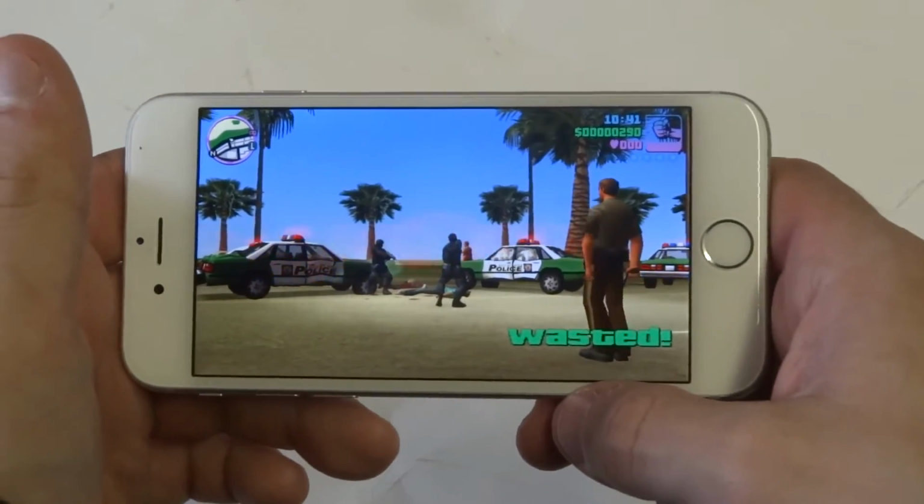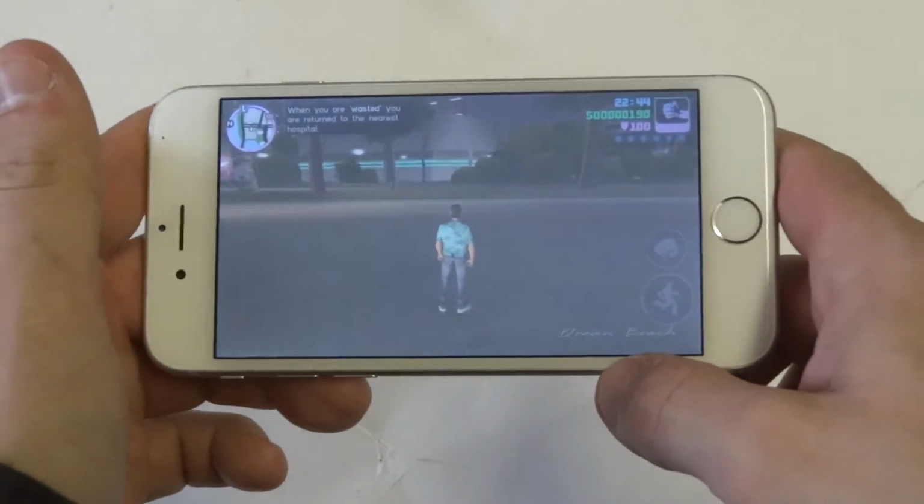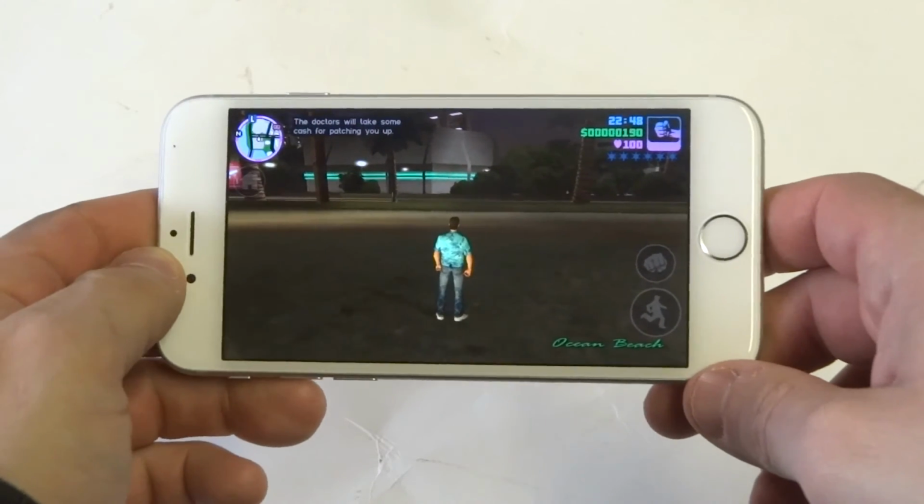Alright, you guys, gonna wrap it up there. I put up a pretty good fight there. I managed to get like 4 or 5 felony stars. Anyways, great game, guys. Definitely check this one out. Played great on the iPhone 6.